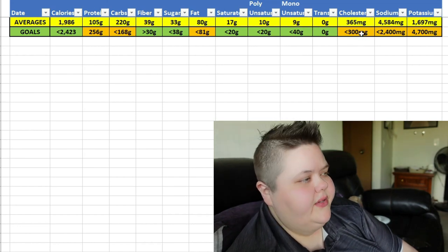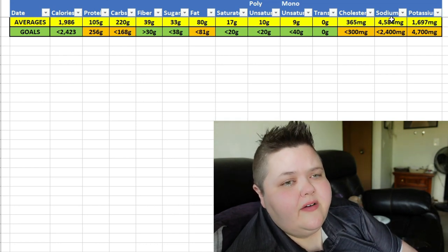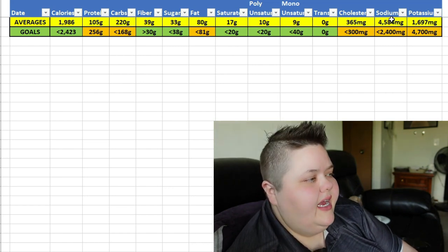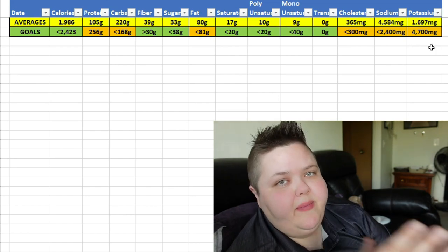Cholesterol, not the biggest deal in the world, but I'd like to be under 300 milligrams. Sodium is a huge problem for me because I still do eat like lunch meat and stuff. There's just a lot of sodium in foods that are pre-packaged. So even cooking on my own, sometimes I add some salt to things and it kind of adds up. Potassium is definitely under, so I really want to balance out my sodium and potassium. So yeah, these are my goals, and let me know what you guys think, if these are good goals or if I should be focusing on something else, or if I'm just doing great.